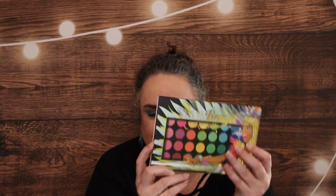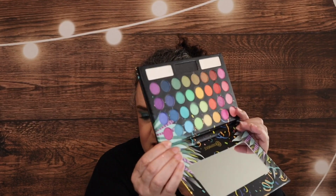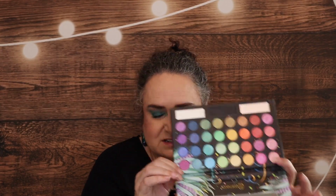BH Cosmetics, Take Me Back to Brazil Rio Edition. It is a very rainbow palette. Love working with this. I really do like the BH Cosmetics formula, and they're really reasonably priced. So this is staying.